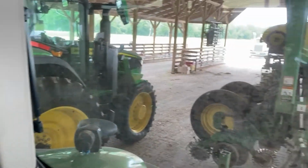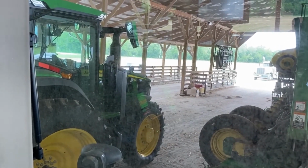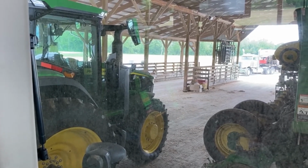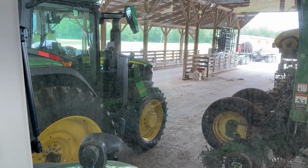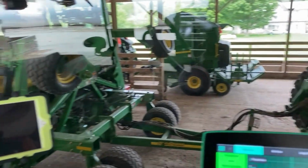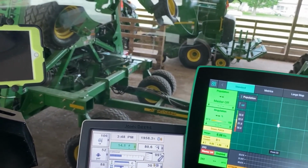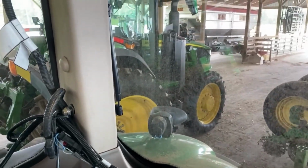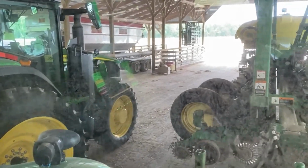All right, we are gonna get started planting here on Wednesday. We got like 1/100th of an inch of rain last night, so by the time we got everything around here this afternoon, we're gonna get started here. I'm gonna try to plant about 60 acres today between a few different little fields. So Cody's gonna go plant some beans and try to get probably about 60 acres done as well. So hopefully we can get it all done, but we'll just see what happens. So we're gonna go down to the farm and get loaded up.